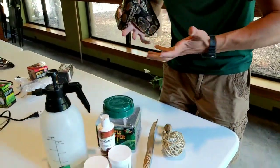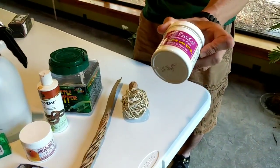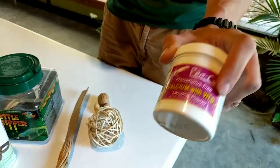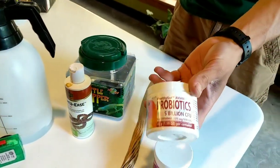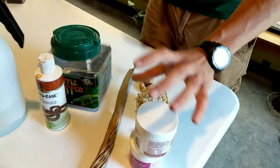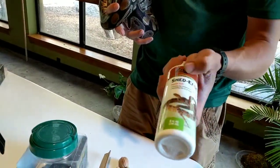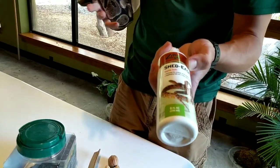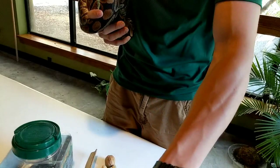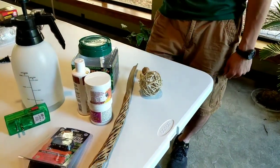Besides that, other things to take care of your animals will be supplements. Reptiles should always get a calcium with vitamin D supplement to make sure they have good bone structure. Birds, probiotics are always good to make sure their gut flora and stomachs are well. And snakes, if you have a snake that's having a hard time shedding, a shed ease or something like this, and soaking your snake will really help a lot of that off. So these are just a few of the many things out there for supplements that you can use.